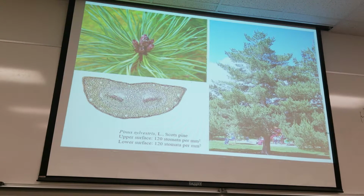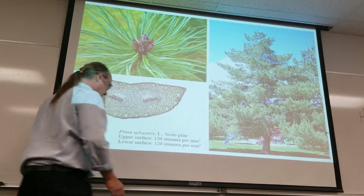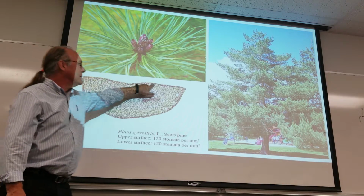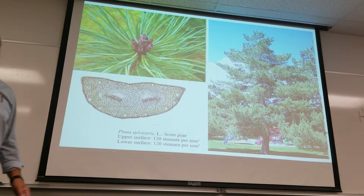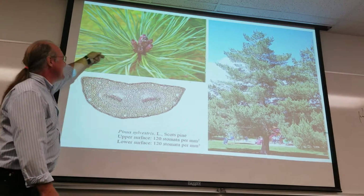What about a pine? Cross section of, what is this, Scots pine? Cross section of this pine needle is this. What's the upper and what's the lower surface of something like that? Good response. I don't know. And it's so twisted too.